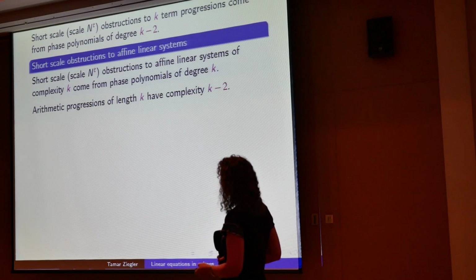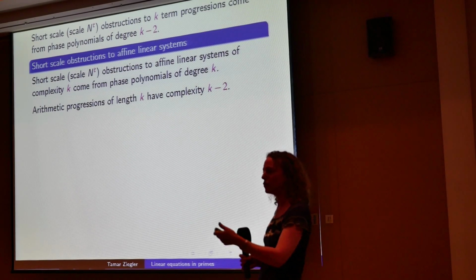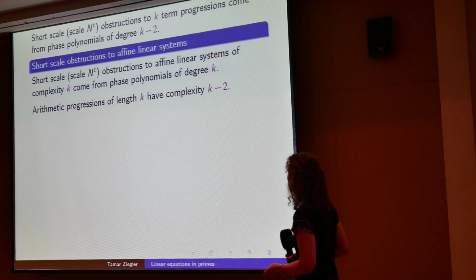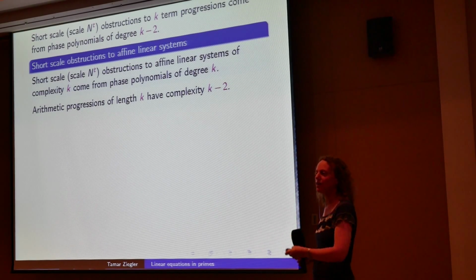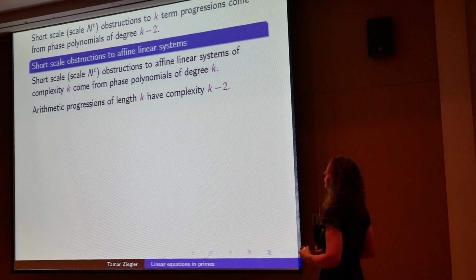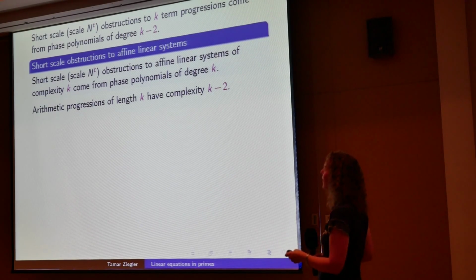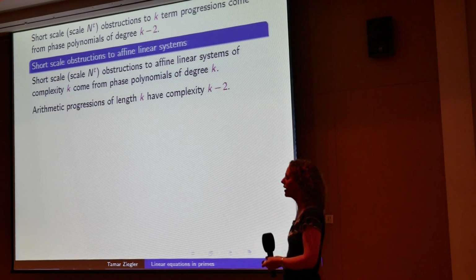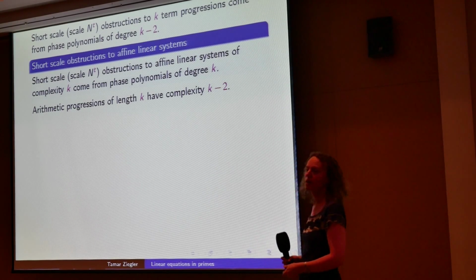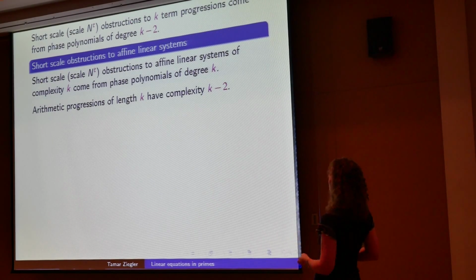And one can do a similar procedure for any system of affine linear equations, satisfying the condition that I said at the beginning, that no two of them are affinely dependent. There's a notion of complexity attached to that. The statement of the theorem would be that short-scale obstructions to affine linear systems of complexity k come from phase polynomials of degree k. So an arithmetic progression of length k would have complexity k minus 2. That would work with what happens out here.